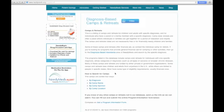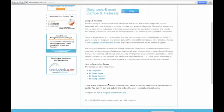One other thing you might notice is this add a program information form. Those are also on some of our other pages as well. That's meant for organizations that actually think their programs or resources might fit in that particular category of information we're providing. So if you perhaps run a diagnosis-based camp and you want us to list it, you can click on this and it'll bring you to a form that you can fill out and will get submitted to us, and then we can add your camp or retreat. So you might notice those forms on some of our other pages as well. And like I mentioned, we really do depend on our users. So please let us know if you do run an organization, run a program we're not listing that you think we should be listing in a particular place.